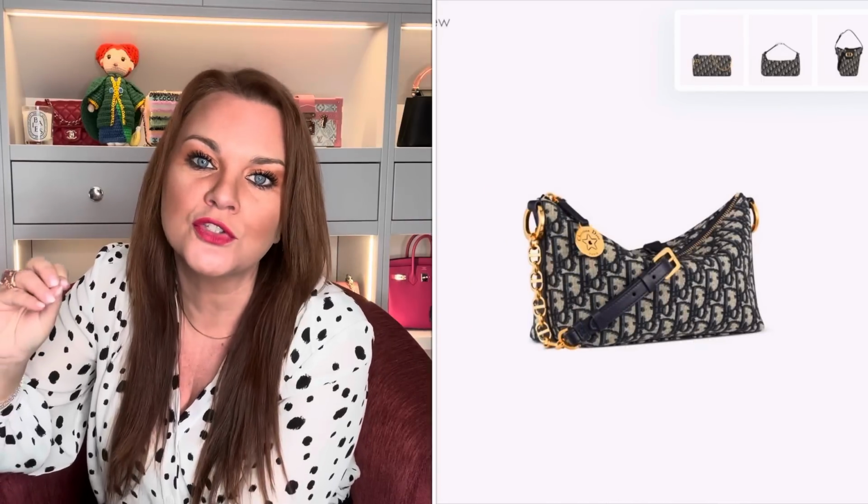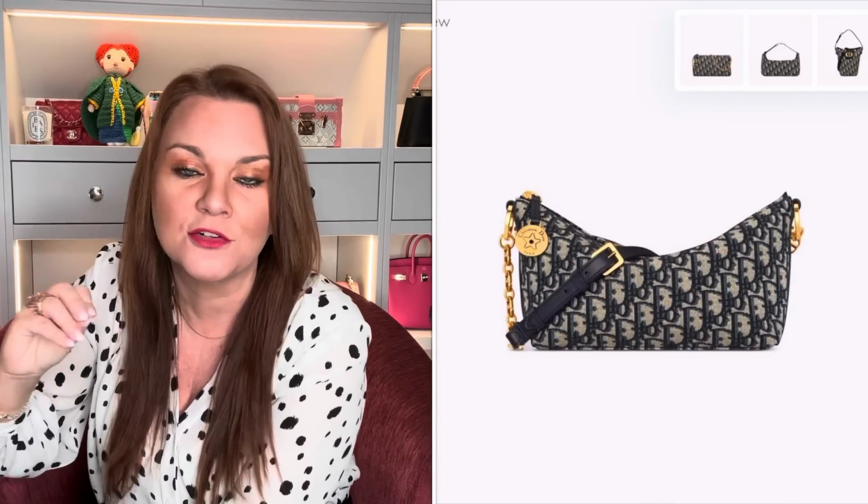Now, if you want to buy from Dior at prices that are less than these handbags, if you go into the Dior website and search their pouches, they do have a couple of pouches. They have a saddle pouch and they have pouches in the oblique that will resemble this bag slightly, and it might be something that you could make work for you at a better price. But if you want to start with what they're classing as handbags, the Dior Star Hobo Bag with Chain in the oblique, and at the minute it's only in the navy oblique, is the least expensive bag available, and it is £1,900.